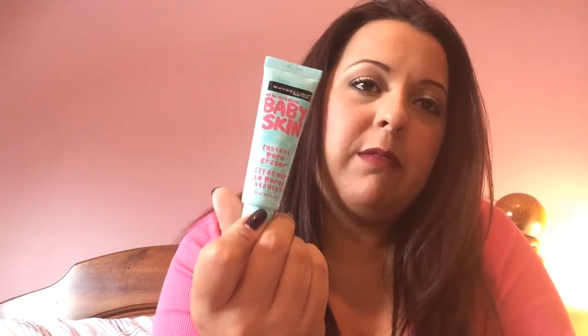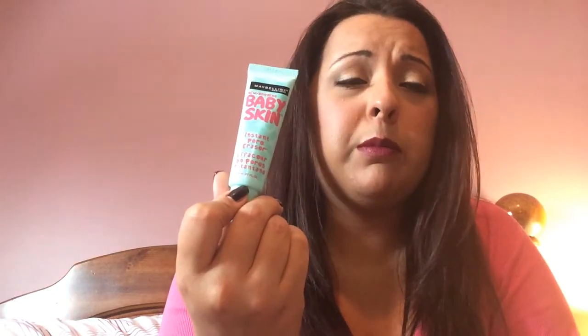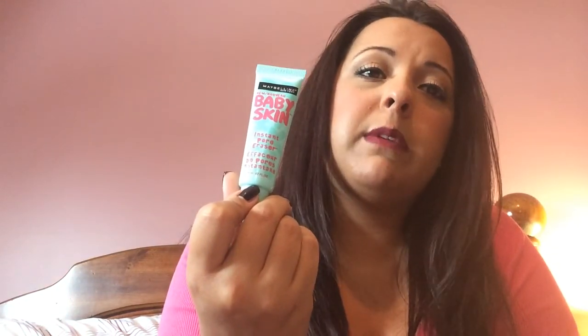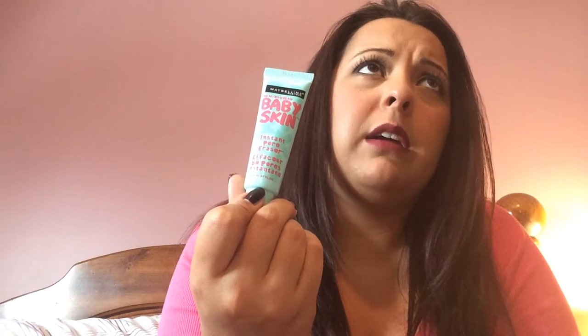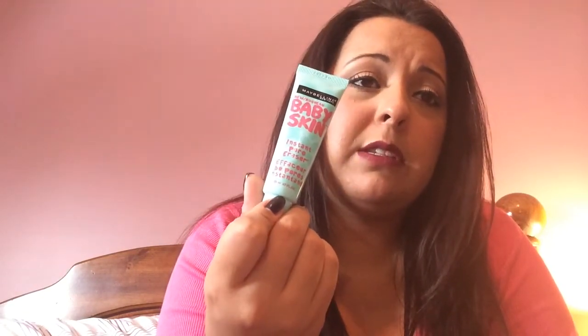If you guys have the opportunity to, please go check this out at your local drugstore. You probably won't find it too expensive. I mean, I got mine at Walmart for, I think, less than $8. So it's actually a pretty good steal for this. And you only need a little bit of the product when you apply it for every makeup application. So this should last you for quite a while.